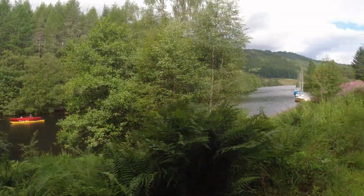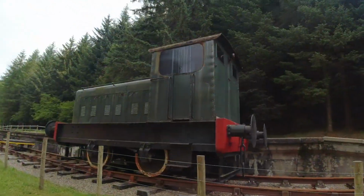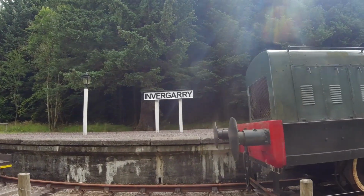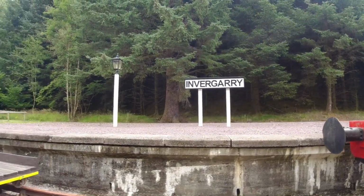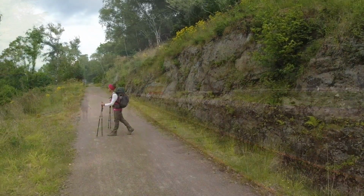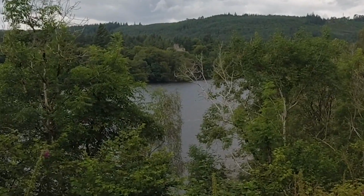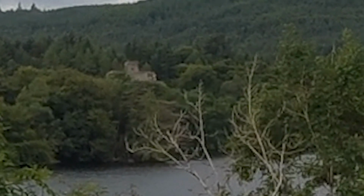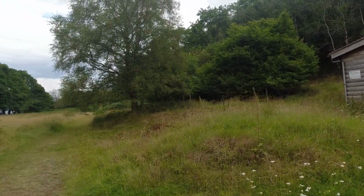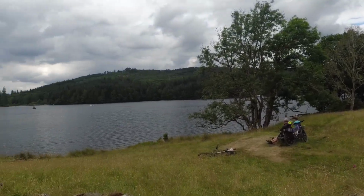Some kayakers. Caledonian Canal. Our path. Invergarry train station, even though we're not at Invergarry. So walking up this rocky cliff faced path, you can get a glimpse of Loch Oich, and just over there in the distance is the ruins of Invergarry Castle. And this is the composting toilets at the trailblazing site that is in between Laggan Locks and Oich Bridge, and that's Loch Oich.